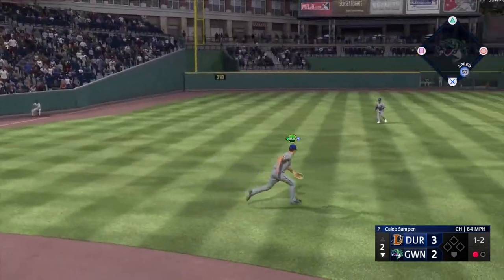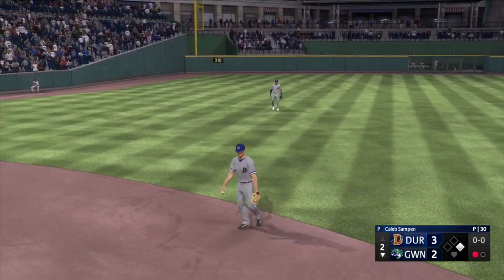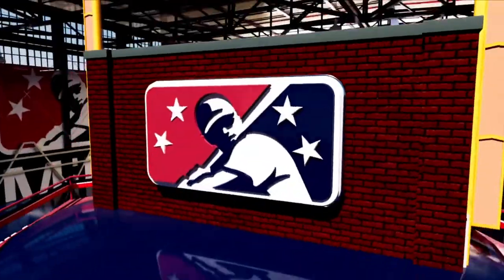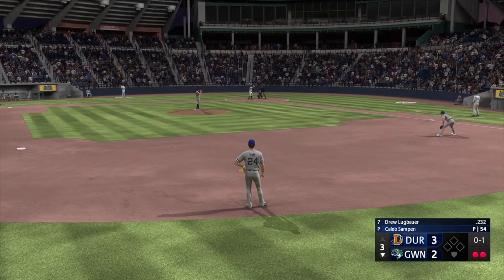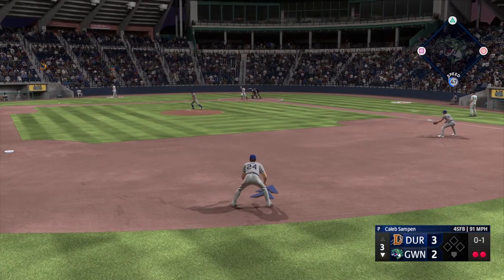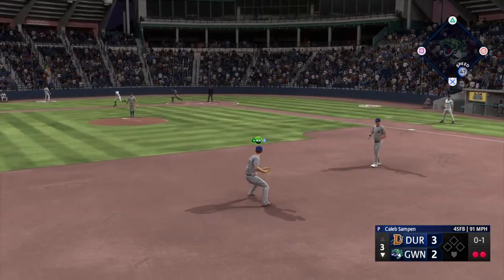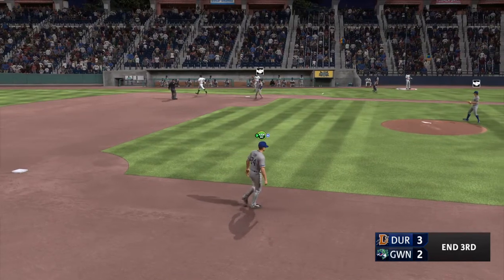Ground ball, left side, into the outfield, base hit. Good job of just putting the ball in play with two. So two away with nobody on. Now here is Drew Lugbauer. Out to short. Picks it up. Fires over to first. Play made.